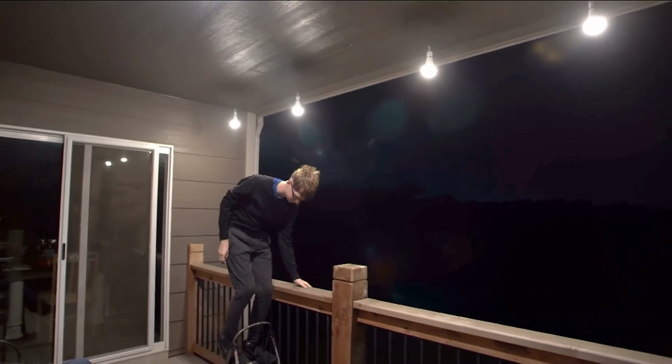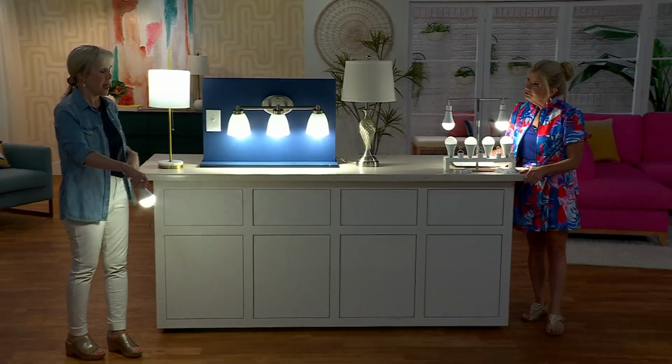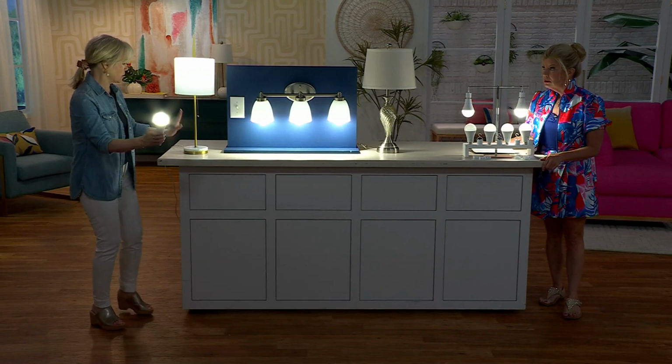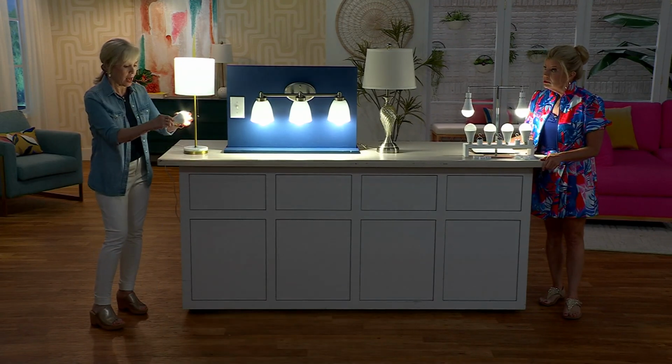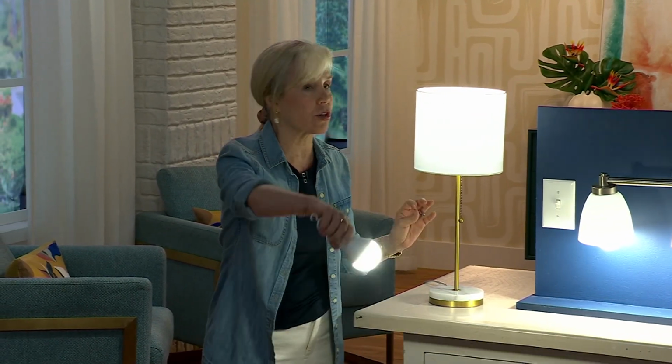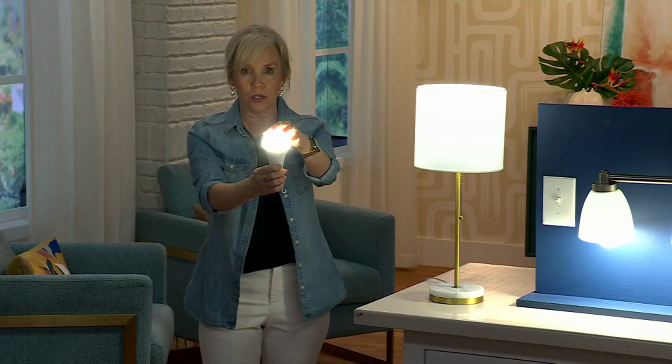I tell my mom, she lives in Kansas in a tornado area, if she has to go to the basement, she puts these in her bedside table lamps. I say, put the power cap next to you, because if you have to go to the basement, walk down with this, because basements are dark and you don't want to go down the stairs. So you can see where this will light your path. And again, 6 hours in battery mode.